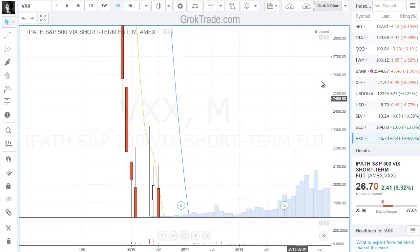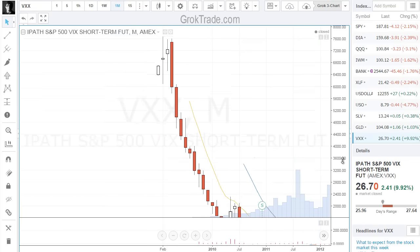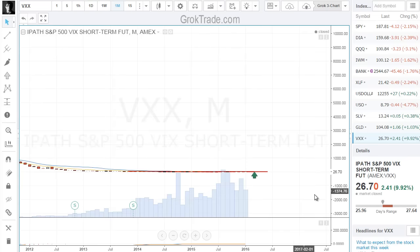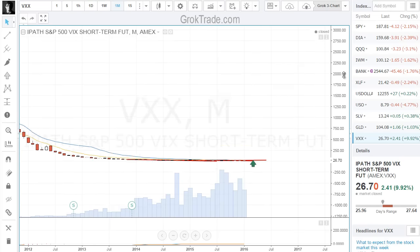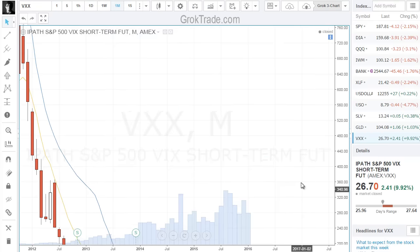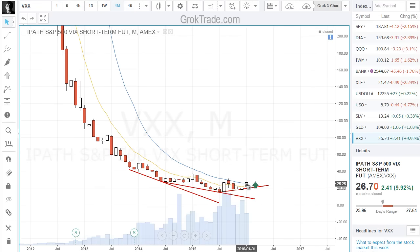20-month moving average? I've got to pull in a lot of data here, and I don't have enough data to do it. So it's just never been above it, and we're getting ready to get above it now. Look how much data I'm bringing into this. Look at that line. We're just over it for the month.